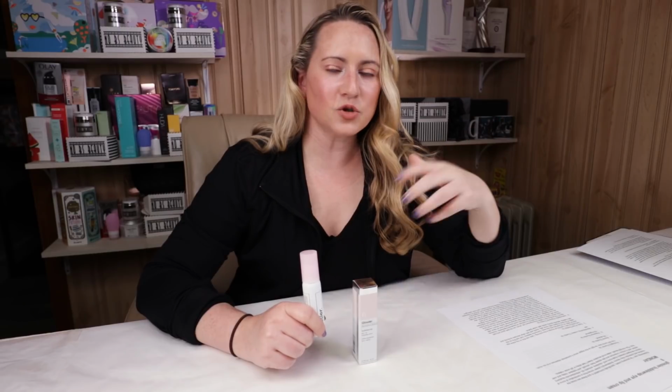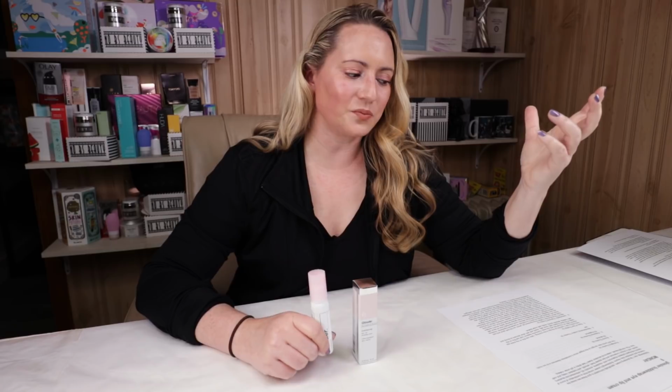I used to be able to just use my normal cream all around that area, but the older I get, the drier that area becomes. And especially with dry Minnesota, my lips get dry and things like that. So this one's got a lot of good beneficial ingredients in it, and is meant to be used in both those areas. It's nice to have a product that can be used in both.